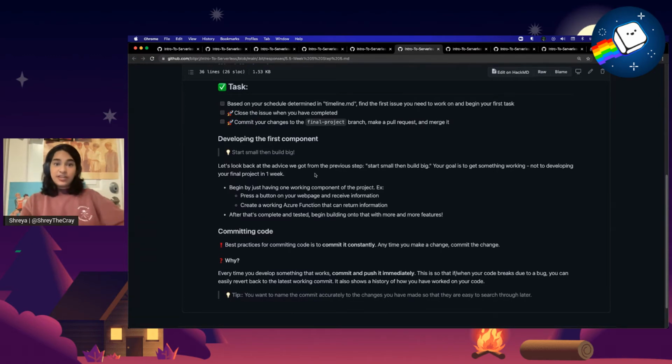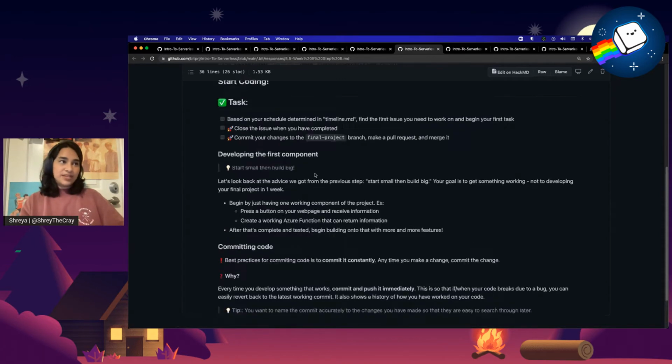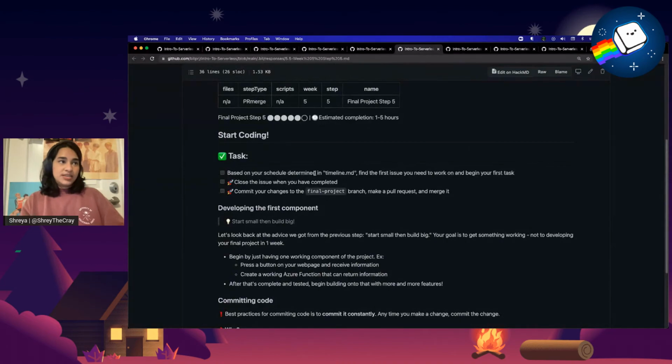And ask your mentor. They know how different people work. They know how their colleagues work, and they can help you as well. They know how you work because they've seen you up until this point.